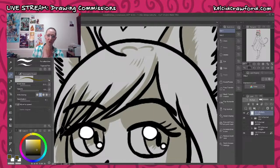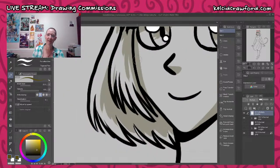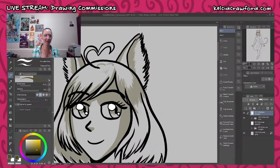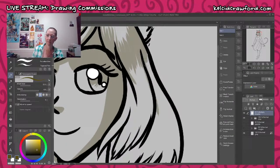And the swoops, so many swoops when it comes to hair. So many swoops. Swoopa. Now, with this commission, I'm thinking about adding some highlights. And I have an idea of where the highlights are going to go already. We're not going to work on that yet. We've got to add the shades first.